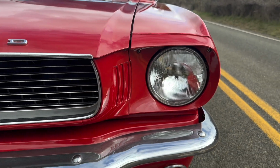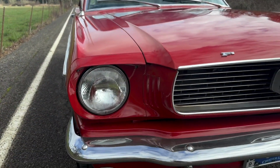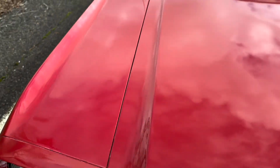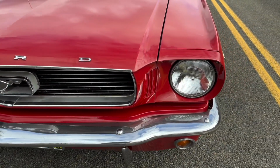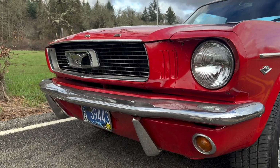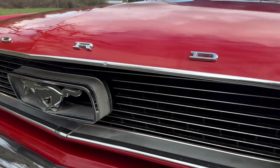If you look at the hood gaps, they're pretty decent. You know, they're never perfect on a Mustang, but everything lines up fairly good. Maybe a little adjustment, a little wider here than on this side, but overall in pretty good shape. Headlight buckets line up fairly well. If you look across the front here, again, nice. Couple little dings up here on the trim.